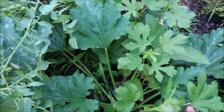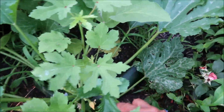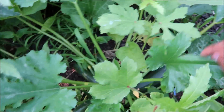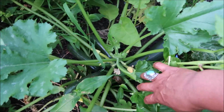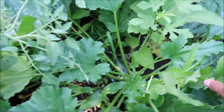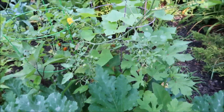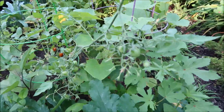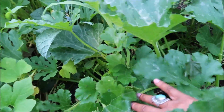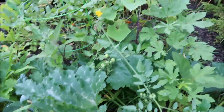This zucchini plant is really producing a lot of zucchinis. And as you can see, I have a large one here, but there are 1, 2, 3, 4 others and a couple of others developing here on this one plant. And then I have my tomatoes that are forming here as well. And everything is in production. Beautiful.